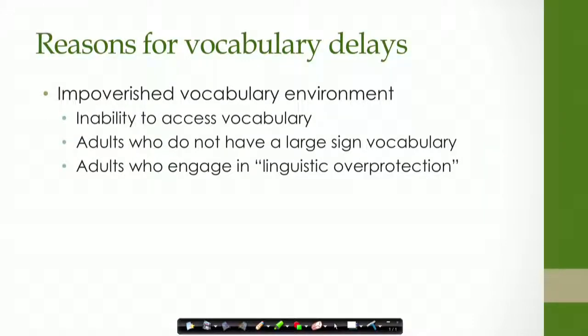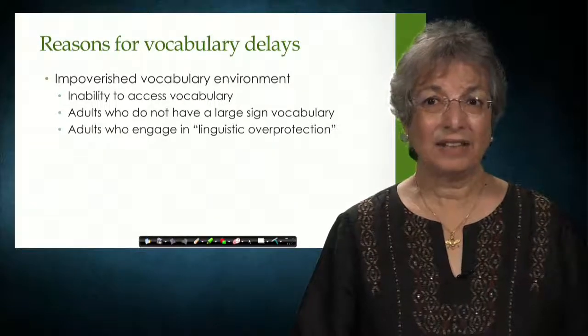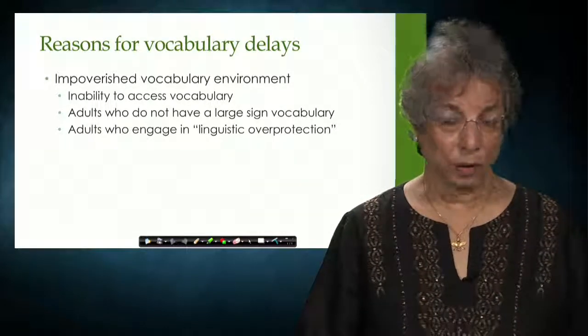Okay, so here are my reasons that I can give you for vocabulary delays, and we can talk about this on the discussion board. Generally, deaf and hard of hearing children grow up in an impoverished vocabulary environment. And again, remember that nothing is equal for all children. Some are going to grow up in a not impoverished vocabulary environment. But the main reason that they have vocabulary delay is they have an inability to access the vocabulary, right?